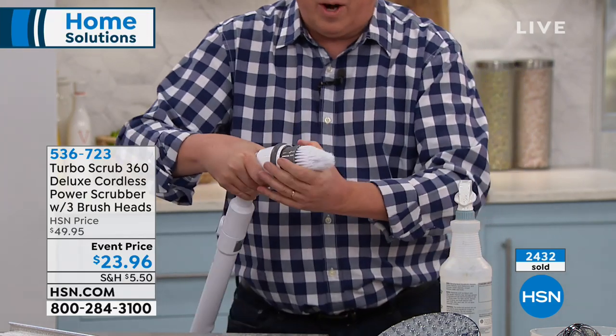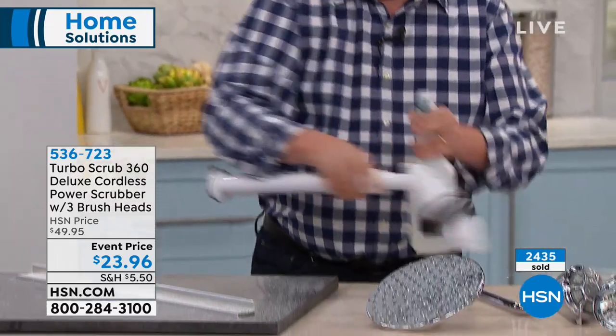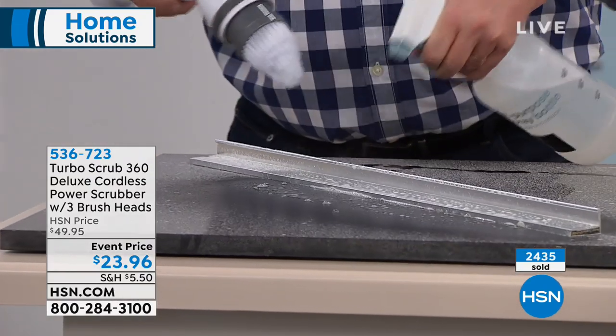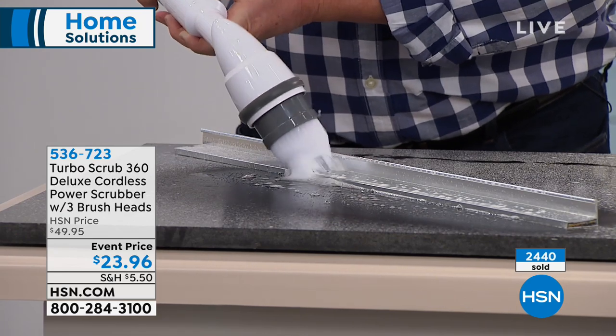There's the button, high, low, and you change out the heads very, very simply, just like that. And again, we don't have running water here, so I'm going to use a little spray bottle and a little dip. Look at this in the tight spaces, in those chrome rails. Maybe you have shower doors and you want to know how to get that gunk and funk out of there.